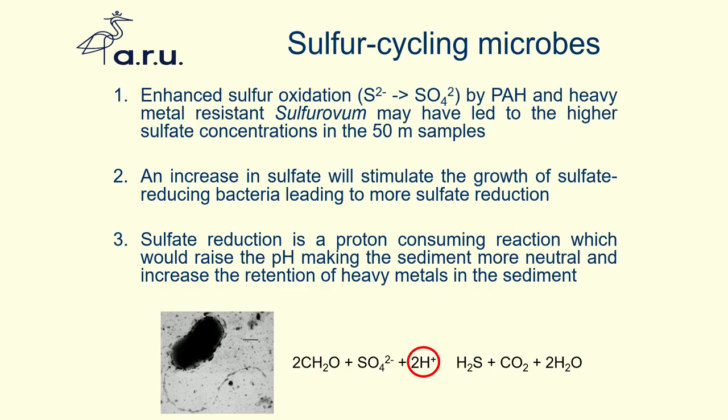So why are we seeing these sulfur cycling microbes at increased relative abundance? So first we have enhanced sulfur oxidation by that Sulfurovum genera, and from the literature we know that they're resistant to high levels of heavy metals and hydrocarbons, so they're dominating the microbial communities, and they're catalyzing the reaction of sulfide to sulfate. An increase in sulfate, which we see from the chemistry data, is stimulating the growth of sulfate-reducing bacteria, so that's leading to more sulfate reduction. That reaction reduces the amount of protons present, so that's why we're seeing an increase in the pH in those sediments, and then that's also going to have a knock-on effect to the retention of heavy metals in the sediment.